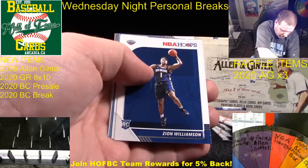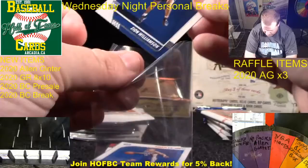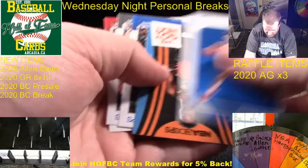Zion base rookie. There you go. There's a guy we're looking for. Zion. Another base rookie for you, Adam. Got Thibel there. Darius Garland we got next.